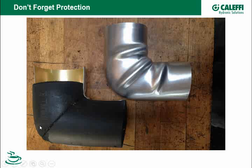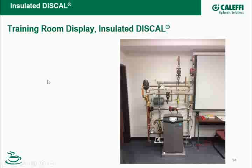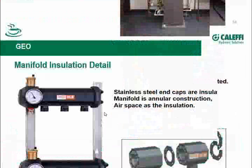You've got it nice and tight here. This is actually glued together with some contact cement adhesive. And then it's protected from the UV and from the elements by putting the jacketing on it. Now I guess that's a double slide there. Sorry about that. That just shows the disco, again, insulated with the jacket that we offer.